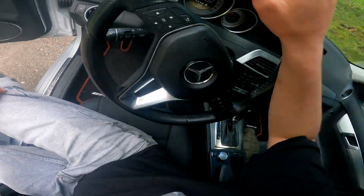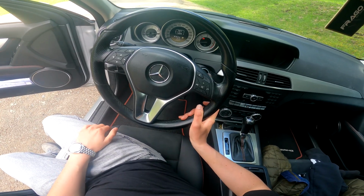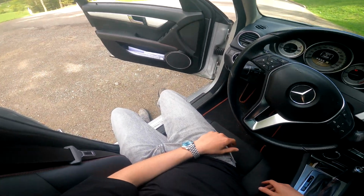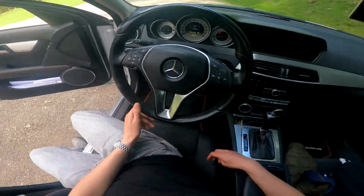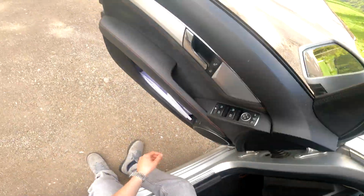Otherwise, not much to say. 196,000 kilometers on the clock, but for these engines it's not that much. If you look after them, make your service regularly, it's quite good.